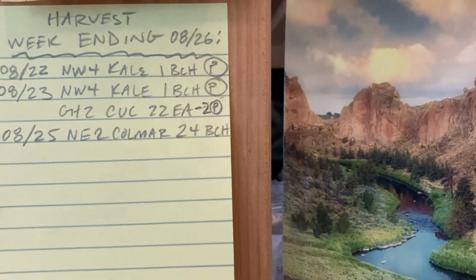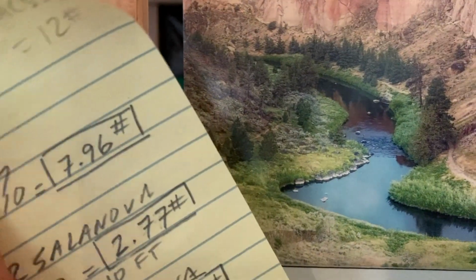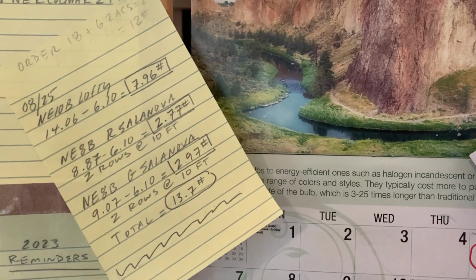I make a list every week for the things I'm harvesting, both for customers and personal use. And then I make a separate list for my lettuce mix harvest.